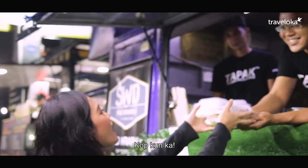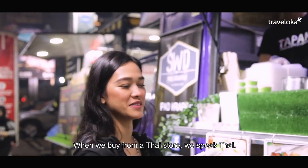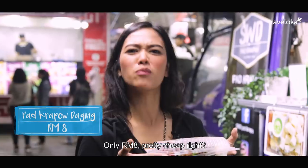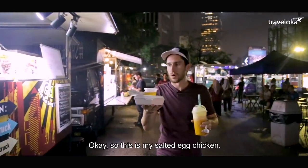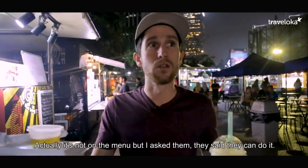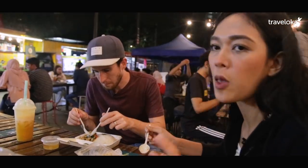Thank you. Hello. Since we're buying from the Thai stall, have to speak Thai. So, I've got 4 beef skewers. So, RM8 only. Eh, cheap, right? Okay, so this is my salted egg chicken. Actually, it's not on the menu, but I asked them, they said they could do it. Custom order. 4 beef skewers.